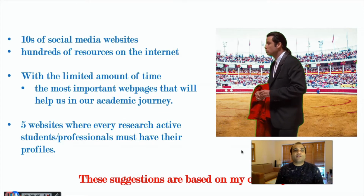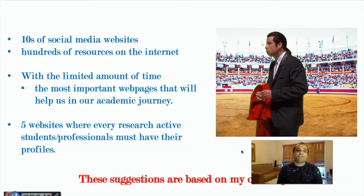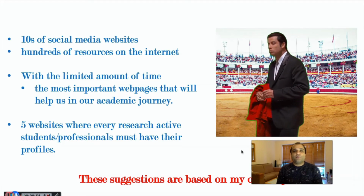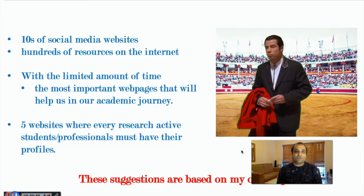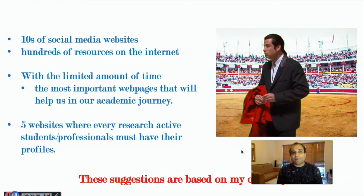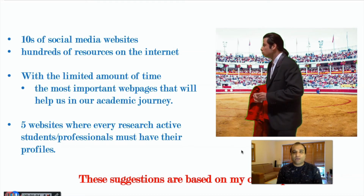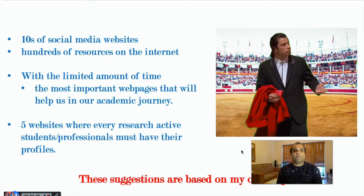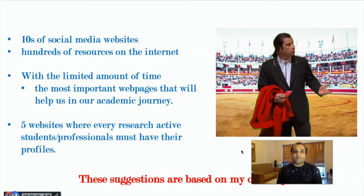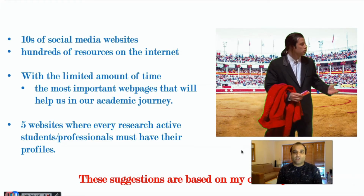So there are tens of social media websites, hundreds of resources on the internet, and as a research student, you have to particularly focus on particular research activities, research methods, literature review, and things like that. And you may not have enough time to go through all of these social media websites or resources available on the internet. So with the limited amount of time that we as researchers have, we need to navigate to the important web pages that will help us in our academic journey, for finding jobs, for performing better in our research career, and things like that.